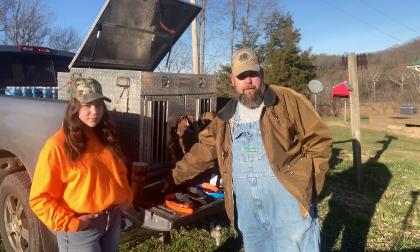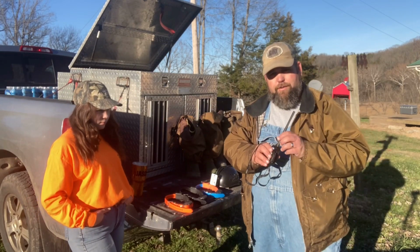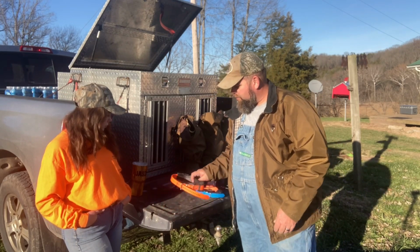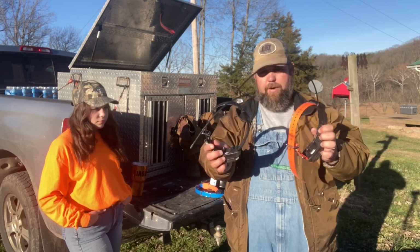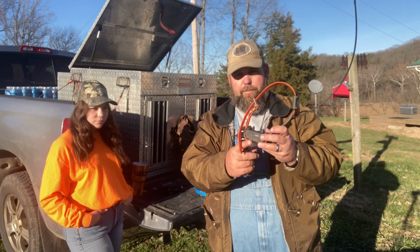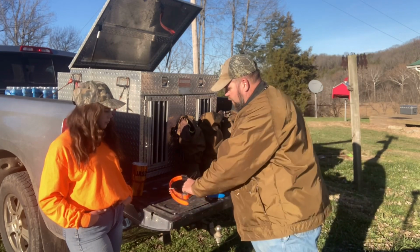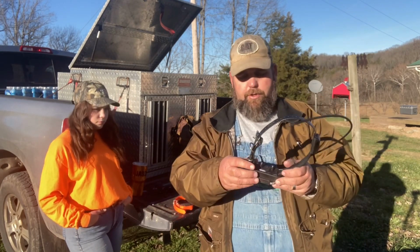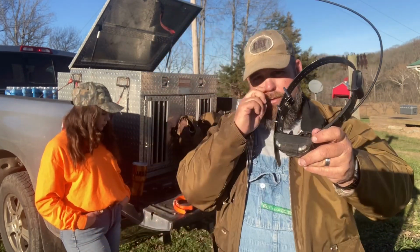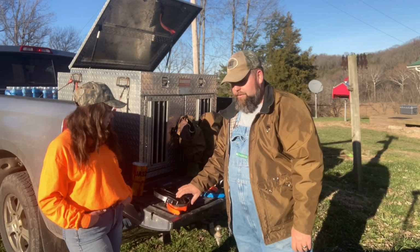If you follow the channel, you know we use the Dogtra tracking system. We have the two track and train collars. This was the original one that came with the system that has no lights. This one here is the new one, and I don't know if you can see them here. They have the LED option lights on them. We really like this system.